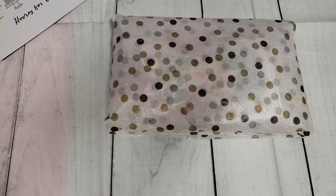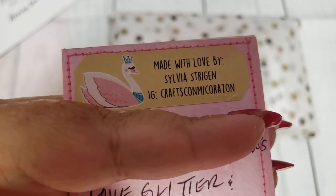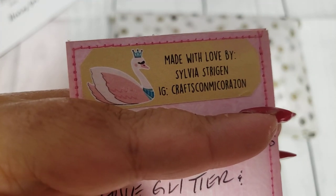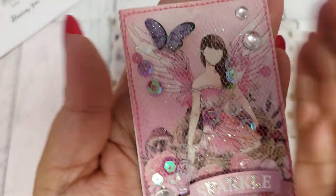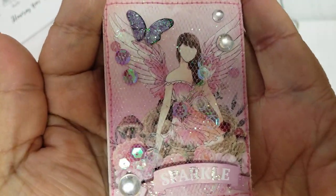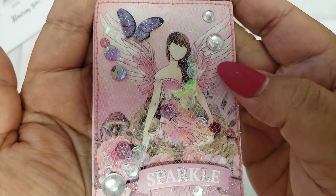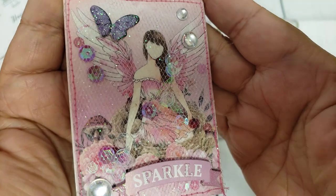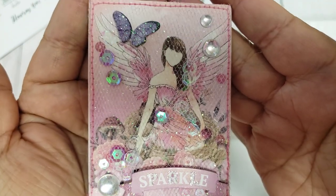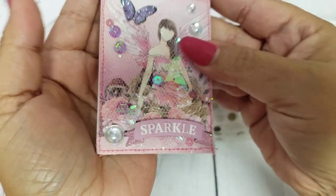I don't want to put her information. This is her Instagram. So I don't think she has a YouTube channel, but if she does, I'll definitely link it down below. But here is her pretty ATC. She did like a little shaker with the tulle. She did some sewing all around the edges. Super pretty. Love the fairy. It says sparkle. Thank you.